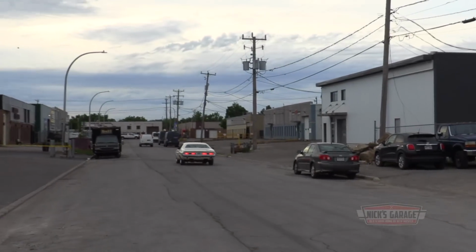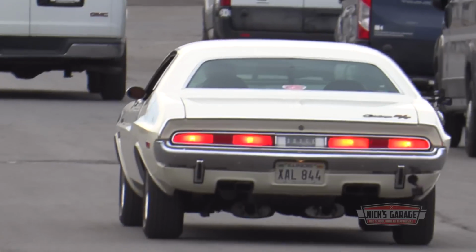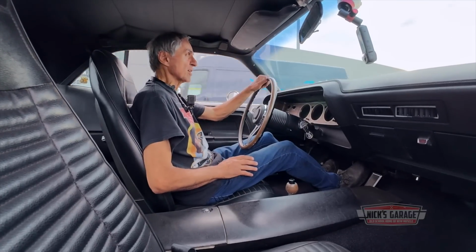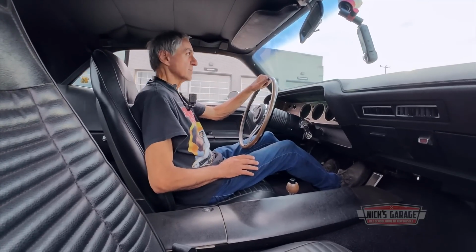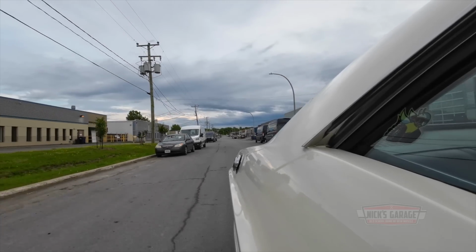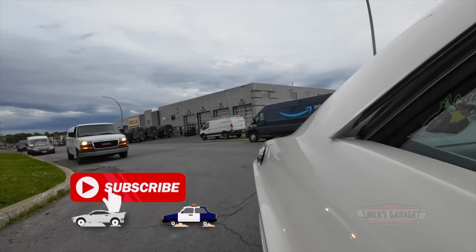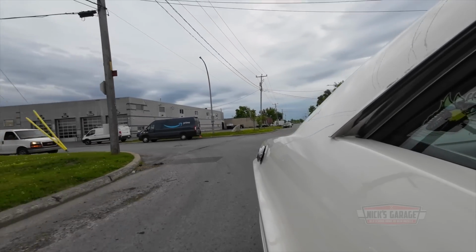So smooth, no rattles, no squeaks, no nothing. Brakes are good. Okay, let's take another tour around to the penitentiary.